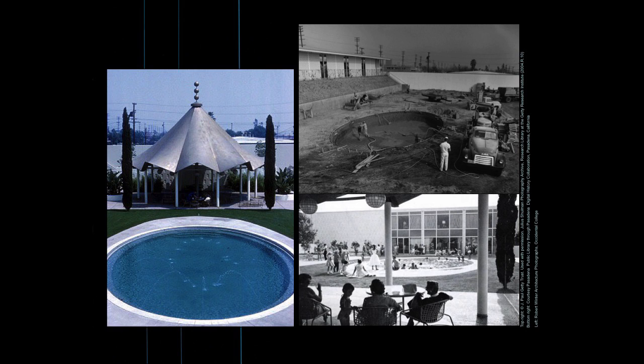Note the elliptical shaped pool with its fountain sprays. These early images also include workers at the pharmaceutical plant who were encouraged to bring their families on weekends for pool parties. The Hainishes were truly enlightened employers.